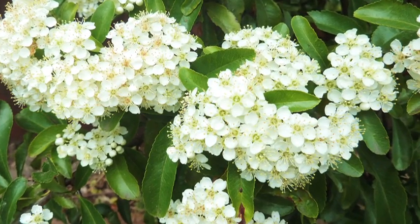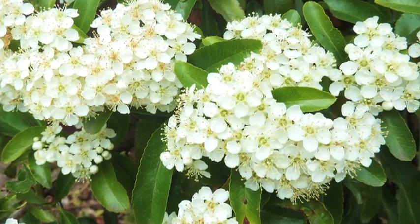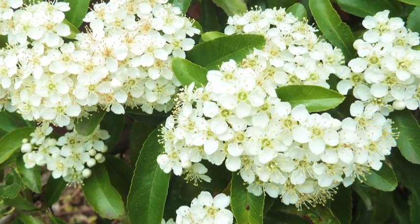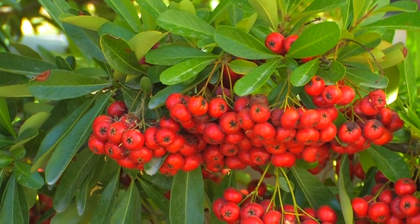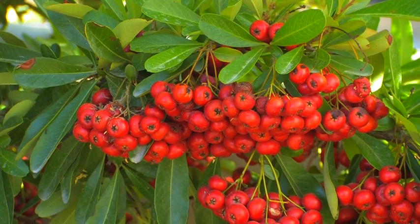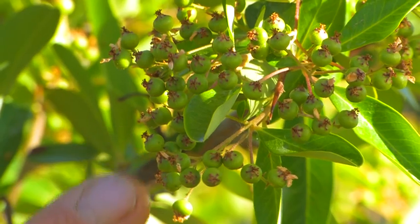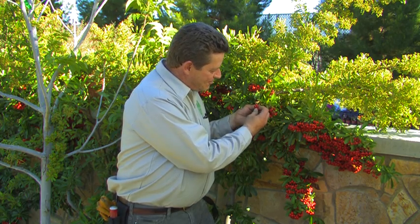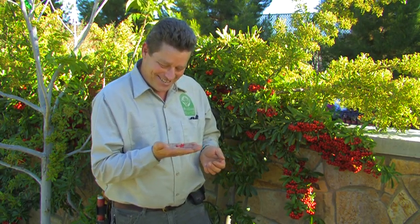First, you get a beautiful, heavy white bloom on new growth early in the spring. It doesn't last that long, maybe a month. But at the same time, while that's going on, you still have all the red berries from last year. And here's this year's berries starting to grow. As a kid, I don't know how many hundreds of these berries I threw at my friends.